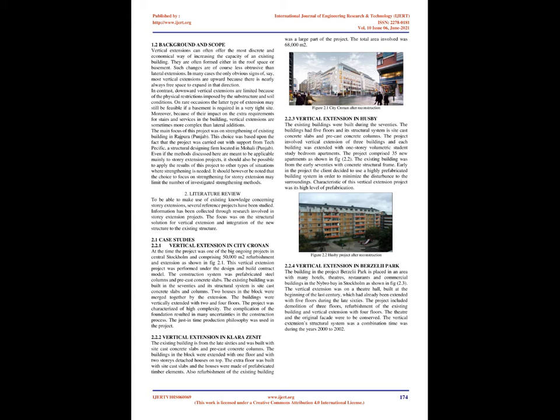2.2.2 Vertical extension in Clara Zenith. The existing building is from the late 60s and was built with site-cast concrete slabs and precast concrete columns. The buildings in the block were extended with 1 floor and with 2-story detached houses on top. The extra floor was built with site-cast slabs and the houses were made of prefabricated timber elements. Also refurbishment of the existing building.